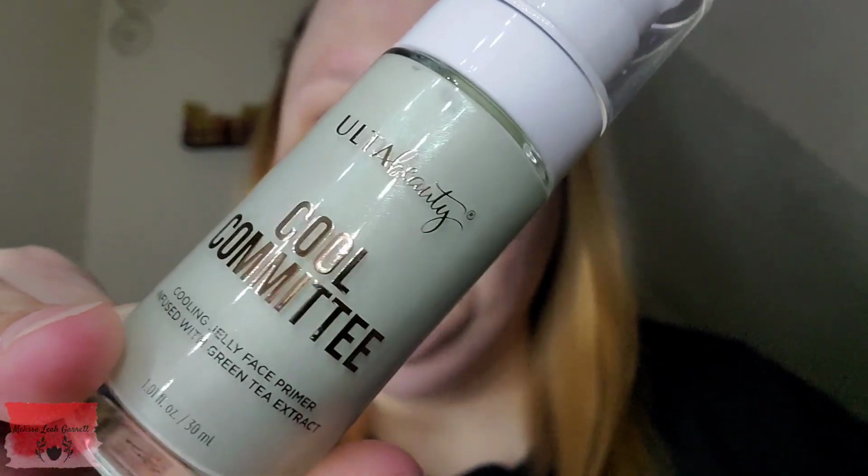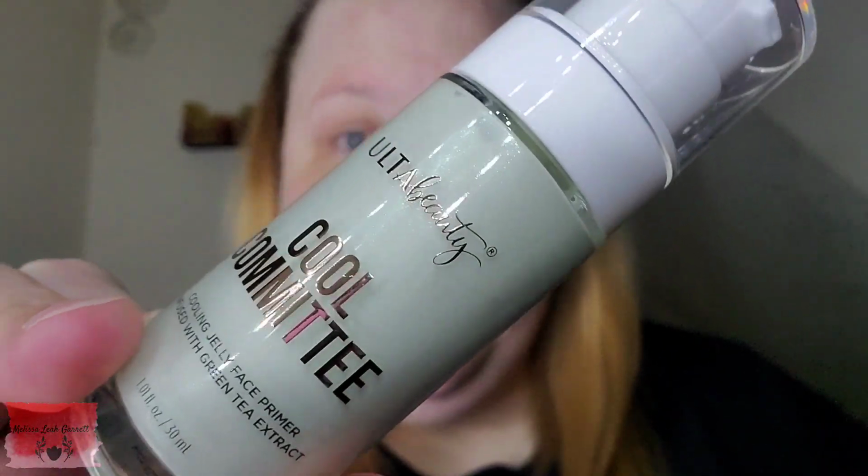Yes, I do have a little bit of redness going on right there. I got a zit pop up, and yeah, gotta love it. Let's fix this light. Okay. I do have one new primer to try out, and it is from Ulta Beauty. It is the Cool Committee Cooling Jelly Face Primer infused with green tea extract. Now, you guys know that I have not had the best luck with jelly products lately, so I'm hoping this will be different. It says on here, green tea extract and rice silk powder work to moisturize and help reduce the appearance of pores.